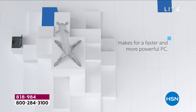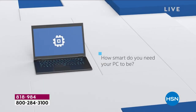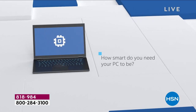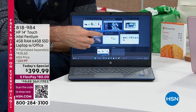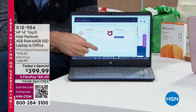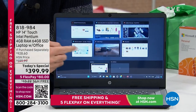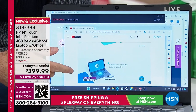It's the foundation for your house, right? So it makes your computer faster. It makes your computer more powerful. You need a smart PC. The number one reason people buy a new computer? Because their computer is too slow. This computer, you see for yourself, as I go from one thing to the next, it's not slow. It's really fast and it's really responsive. And it's really touchscreen, which changes everything.